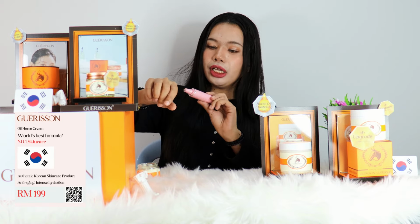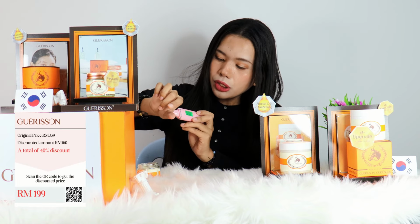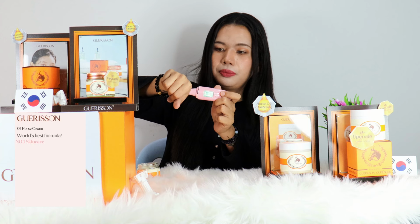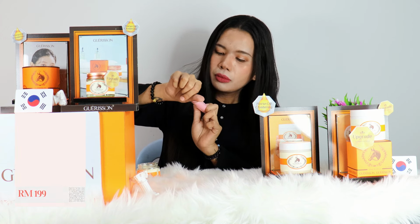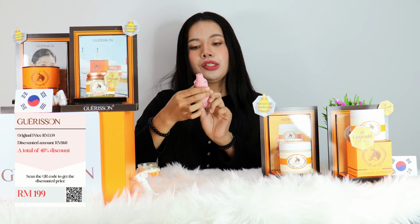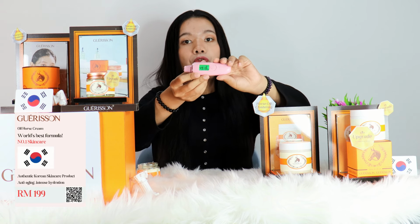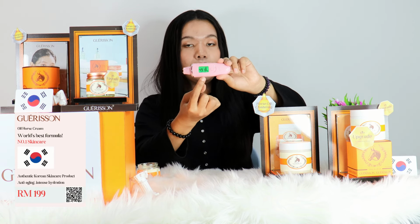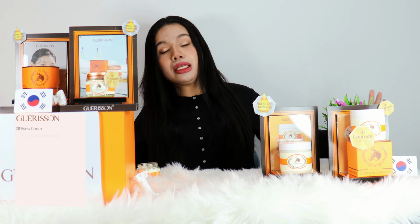Alright, so now we will try it one more time. Just now it's 44. So let's try it again. Alright, as you can see, the moisture level increased to 49. The moisture level increased to 49 in real time. I did not put anything except for Garrison 9 Complex Cream.